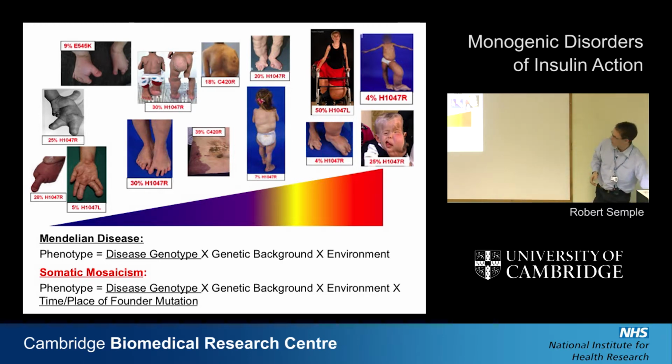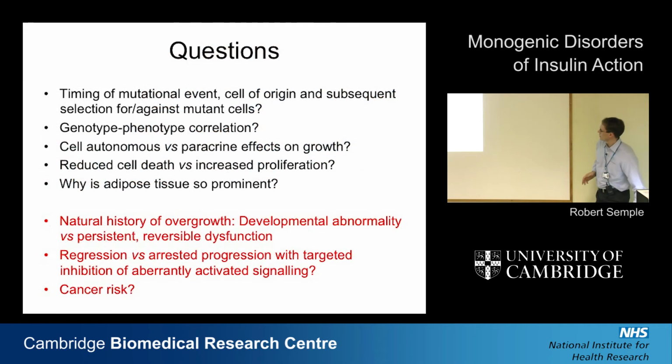And so the work has all of a sudden opened up this series of conditions which have had very few treatments apart from intermittent surgery up until now. And a huge number of scientific questions and also translational questions now arise. So we want to gradually, for scientific reasons, try to work out the timing of the mutational event and which cell of origin and which lineages are affected. We want to know if there is a genotype-phenotype correlation, and we want to understand whether all the growth is cell-autonomous or whether there are paracrine effects as well.